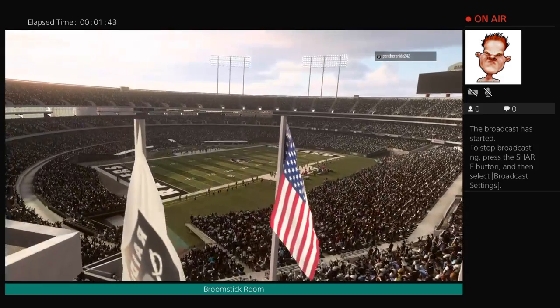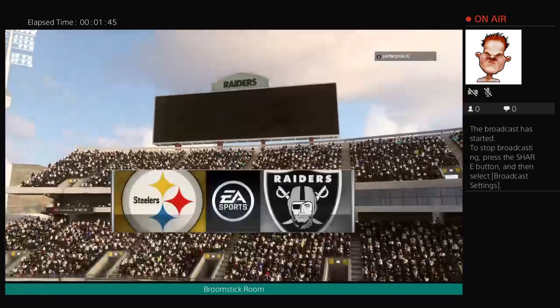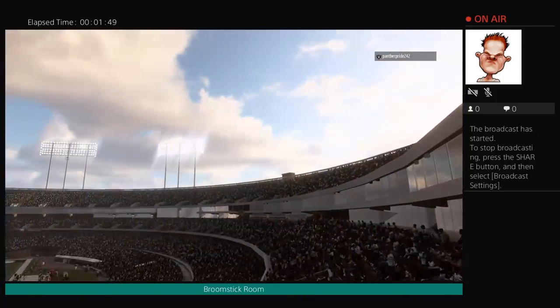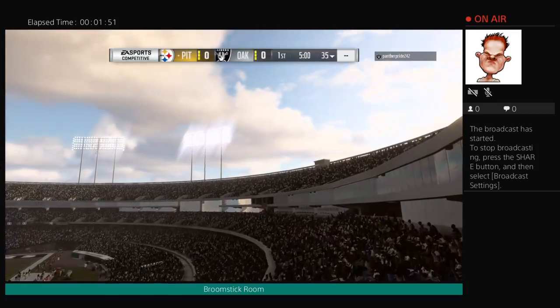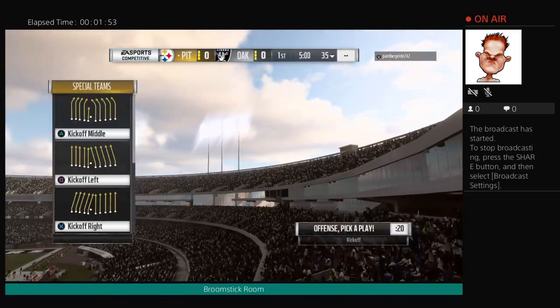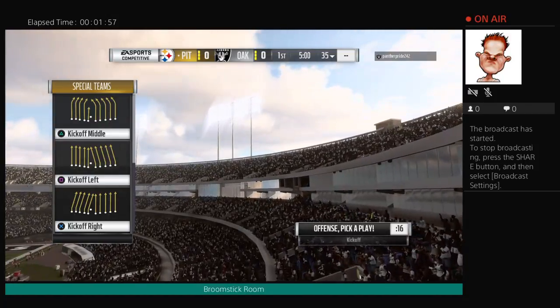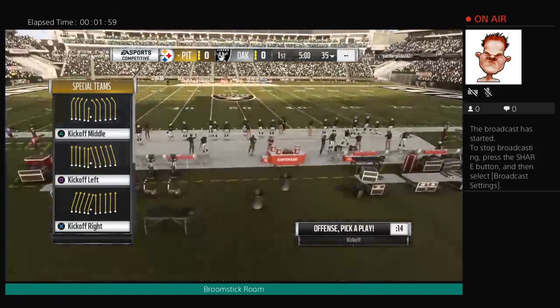Thank you, Coach. EA Sports coverage of the NFL brings us to Oakland, California. The pregame festivities here in Oakland have to be seen to be believed. This crowd in silver and black, they are fired up as their Raiders get set to face off with the Pittsburgh Steelers.